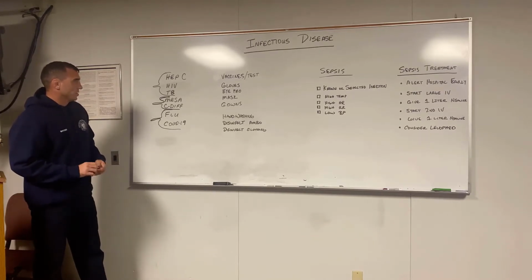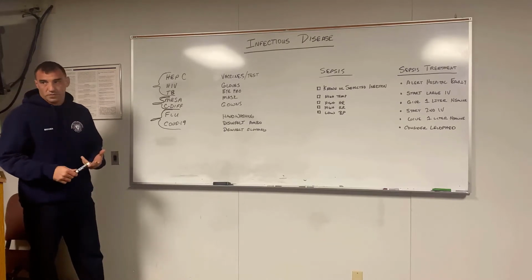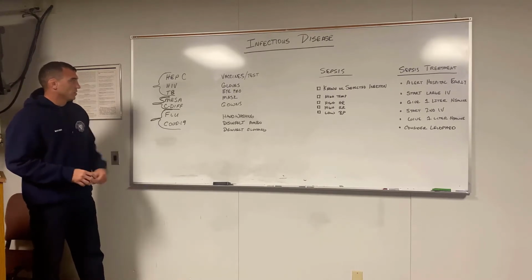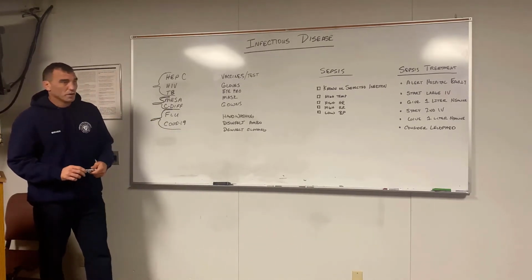MRSA, mainly transmitted through open wounds. That's where you're going to get MRSA. In the nursing homes, the reason it's so prevalent is because of people that have ports, they have surgical sites that are open, etc. In the hospital, same thing. C. diff, mainly fecal matter that C. diff is transmitted in, but it can be transmitted other ways. You'll always see C. diff precautions all over the door.